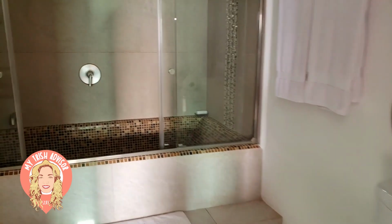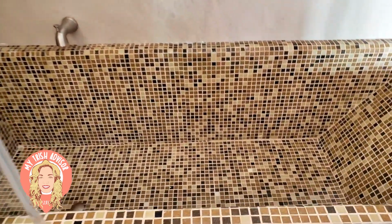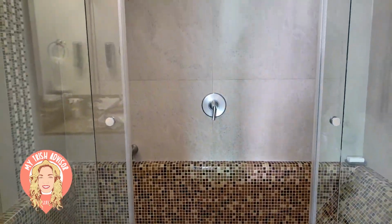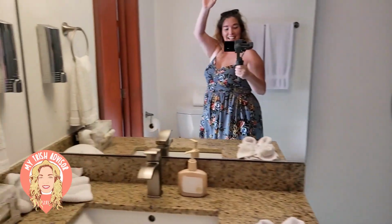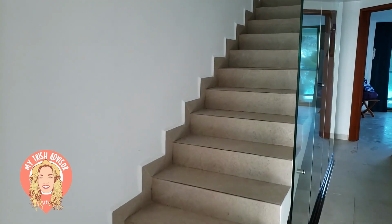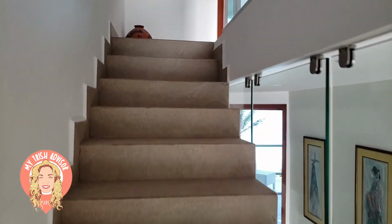Look at this, it's literally like a pool. I'm not kidding. It's giant. I'd be sad at how much water I'd use. Space. I mean, this is definitely, we stayed here 5 days, 4 nights. I could have used this for 6 months.